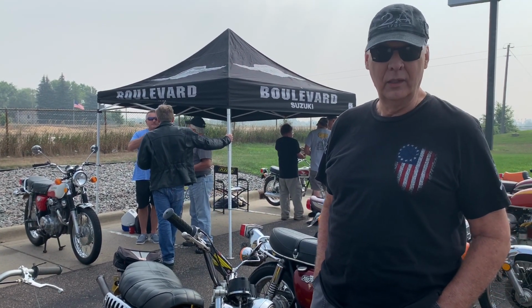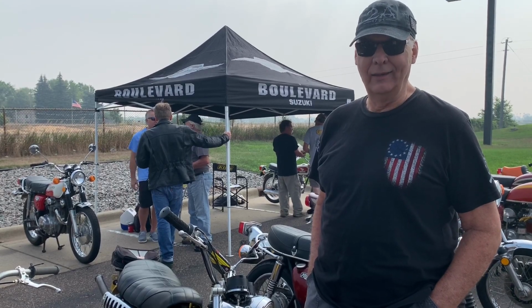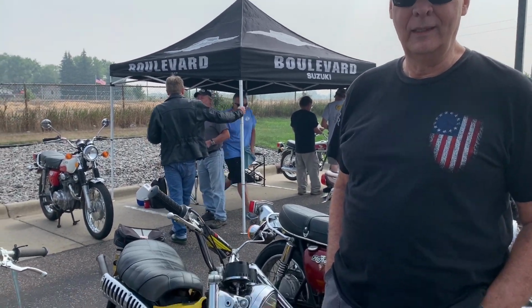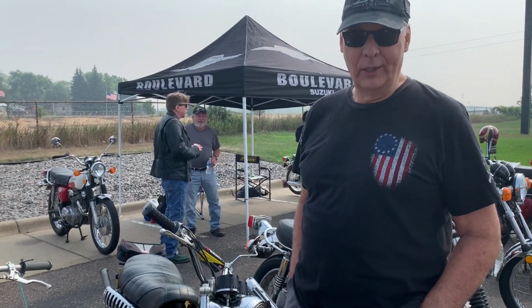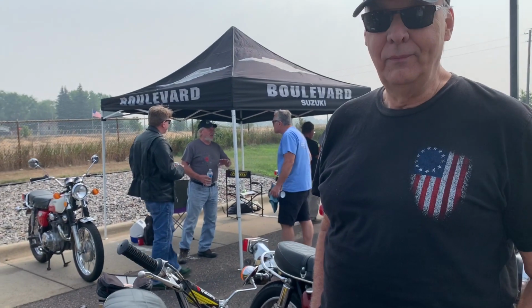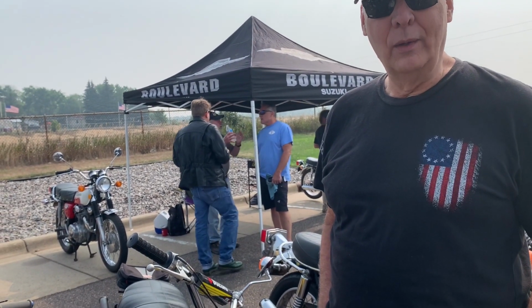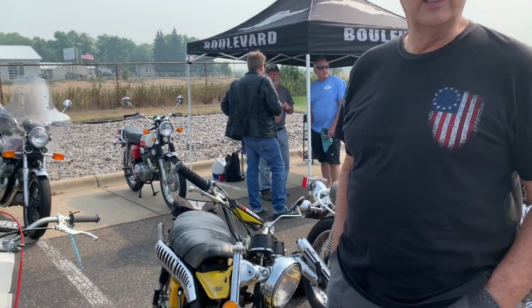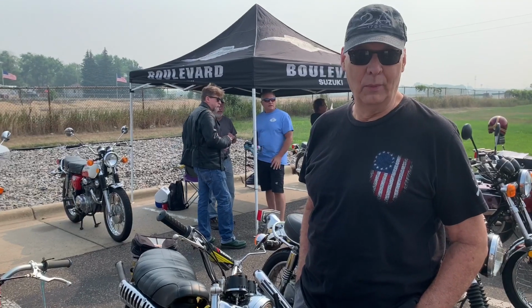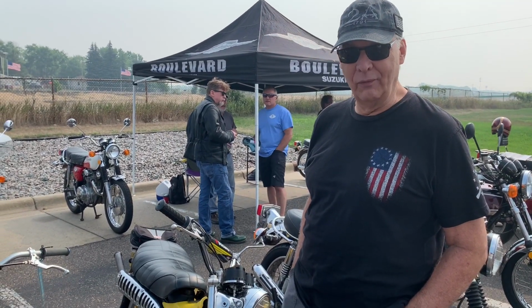71 to 79. And you were mentioning the discussion of a prototype, one of these. Yeah. Well, they came out with this one as a trail bike, and then the 90. But then the factory thought, well, maybe people would want a little more performance, so they took the TS250 motor and put it into one of these chassis.